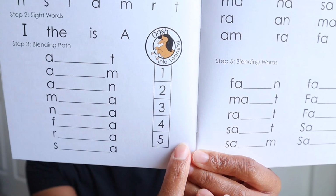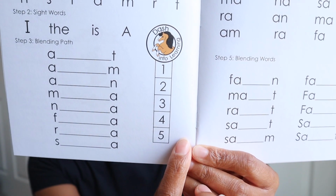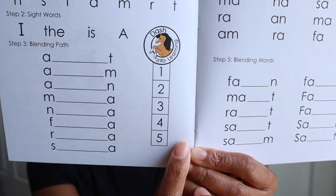I forgot to mention that it has this area where you can put the stickers once they have completed the step. I think I'm gonna create a separate chart where she can do the stickers, because I would like to be able to use these books again with Emmy, and I don't want her to put the stickers right on them.